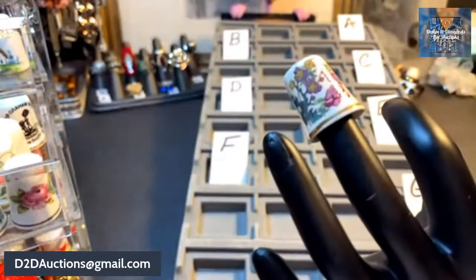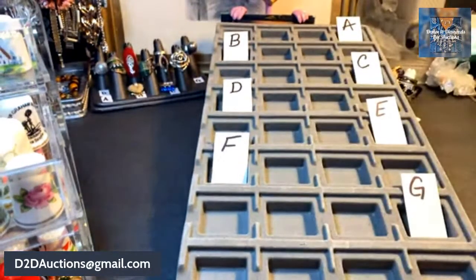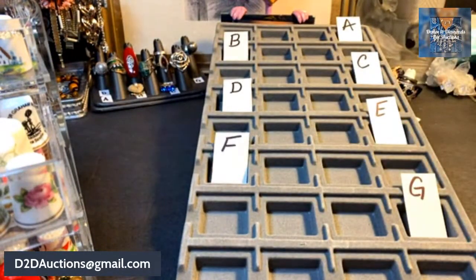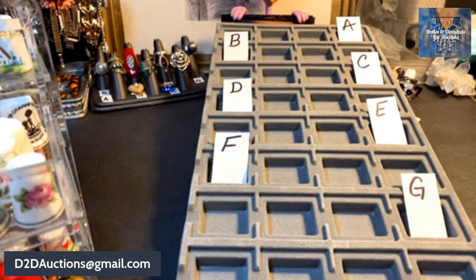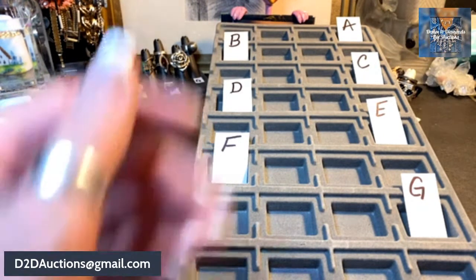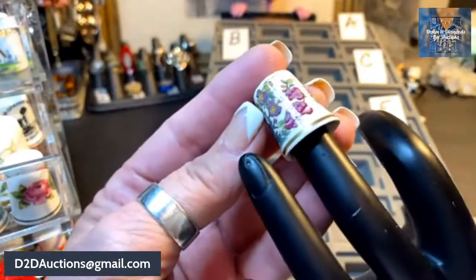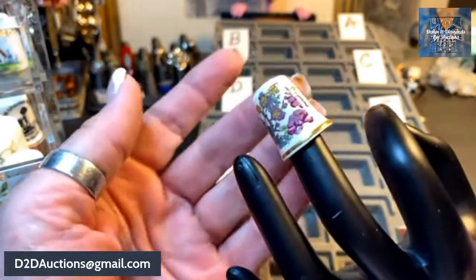Let me see. Get a better light over here. Here we go. Hold on, we don't want anything to fall. Give me a second, a little adjustment here. There we go. I think we got this. All right. Oh, thanks for popping in, saying hi. Yep. So we're just going to do a few little thimble collection.